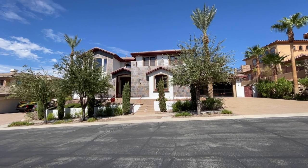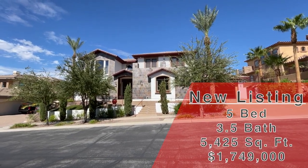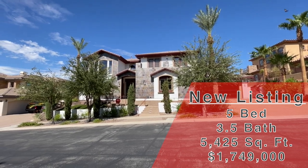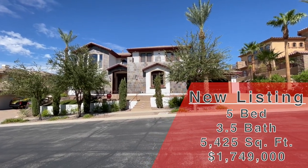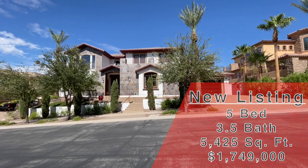This one right here is 5,425 square feet. It is 5-bedroom, 3.5-bath, with a 3-car garage. And this one is going to go on the market probably later this week, next week sometime, at $1.749 million.